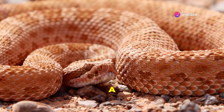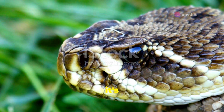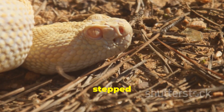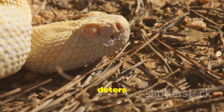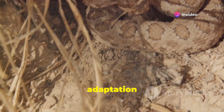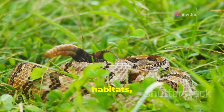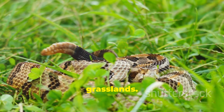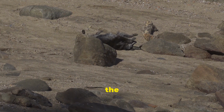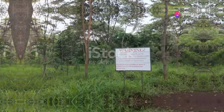Section 7. A matter of life and death. The rattle isn't just a cool feature, it's a matter of life and death for the rattlesnake. It helps them avoid being stepped on by large animals and deters predators looking for an easy meal. This ingenious adaptation has enabled rattlesnakes to thrive in a variety of habitats, from deserts to grasslands. It's a testament to the power of natural selection and the incredible ways animals adapt to their environment.